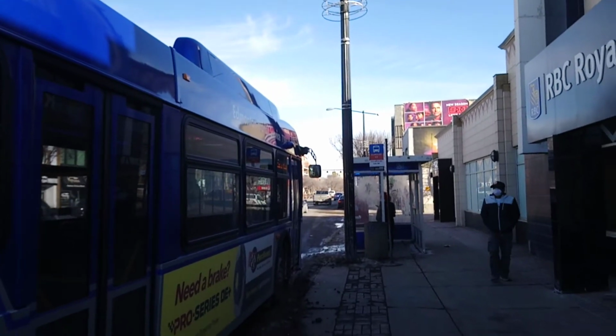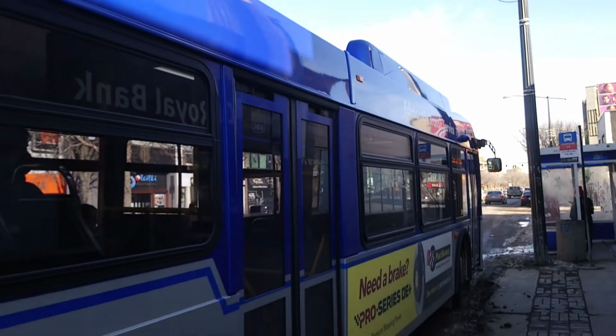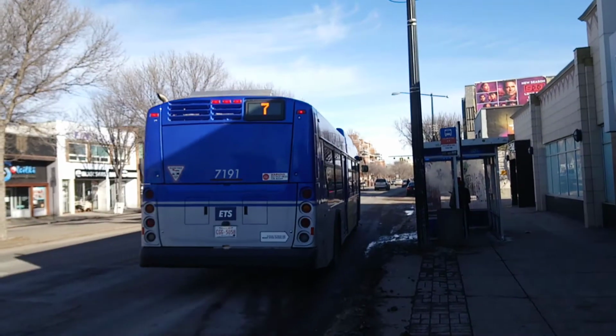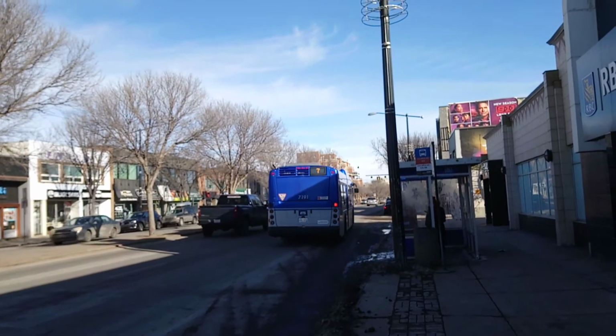This is the ETS bus, a 2019-2020 New Flyer Excelsior 40-foot low floor bus unit, 7191. It came off on 7 Jasper Place here in Edmonton, Alberta. Here it goes, and that's it.